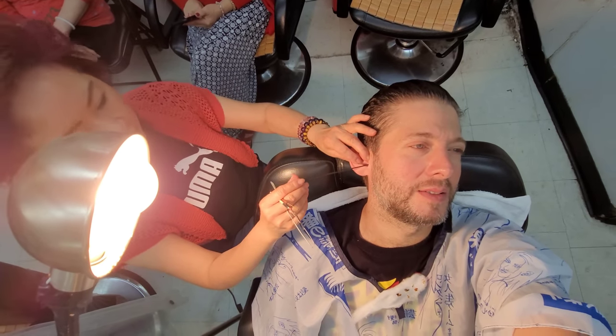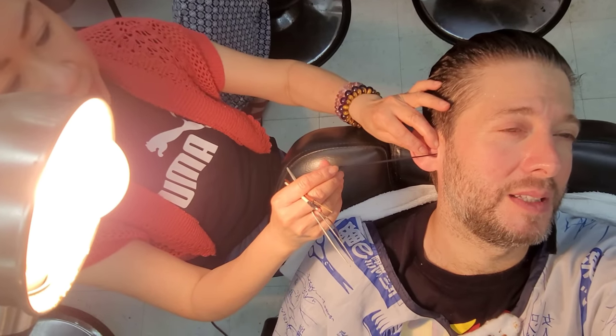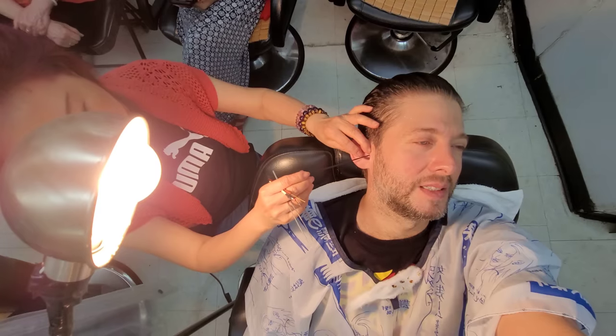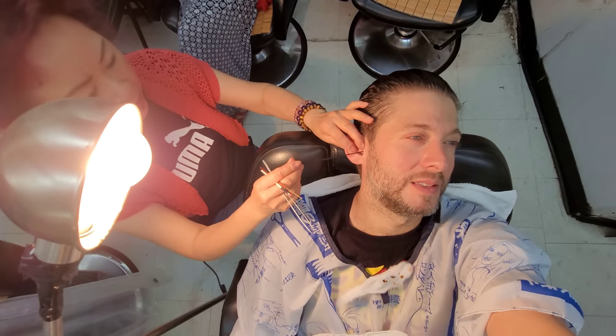Some of the fans out there, you might be thinking that these earwax stones are fake coming out. That's completely real. It's all on film here. You can see it. I see it. That just came out of my ear.